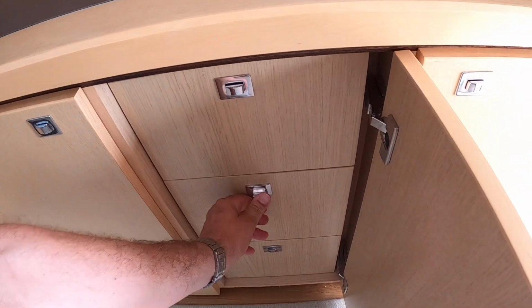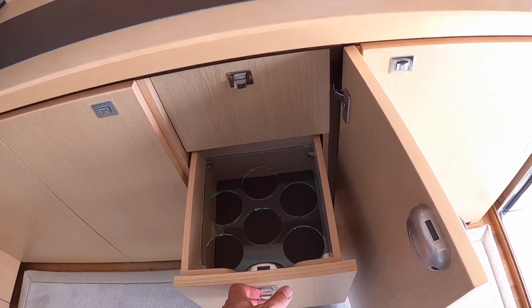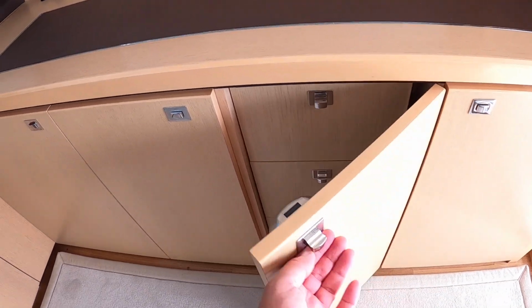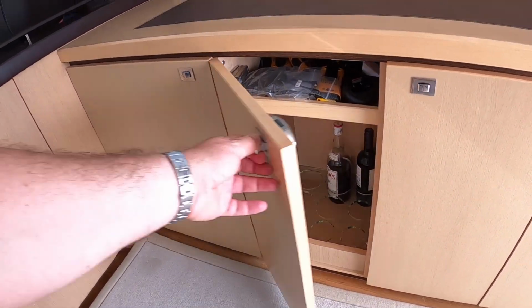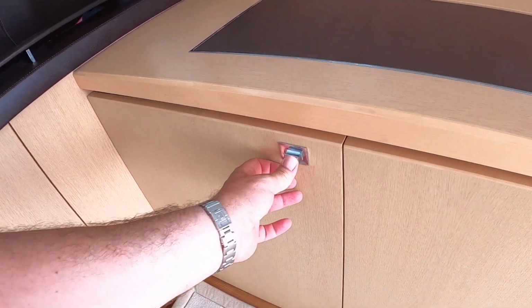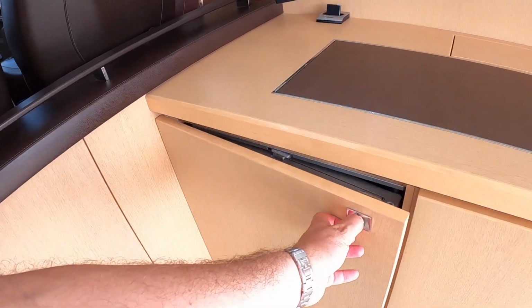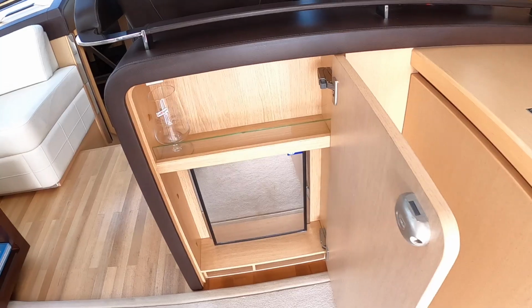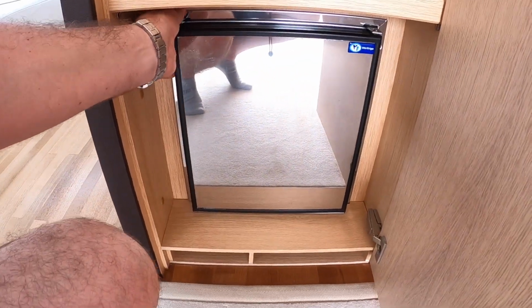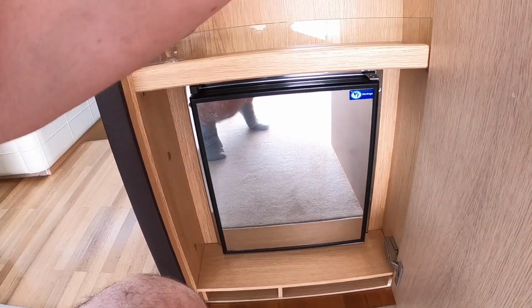This is the bar area. All soft close. And the same there, you can see the bottles down underneath. And then there's a saloon fridge in that one. And a bit more storage. And I think that, yeah, that's an ice maker. Very nice.